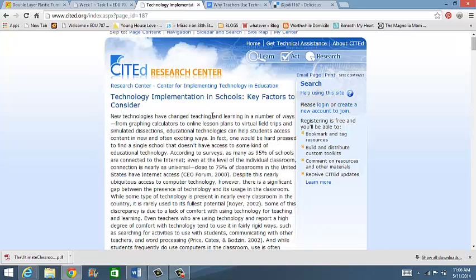New technologies have changed teaching and learning in numbers of ways. In fact, one would be hard-pressed to find a single school that doesn't have access to some kind of educational technology. I know that some teachers think they're using technology just by using an Elmo, which is great, but there's just so much more, in my opinion, that they could be doing. 95% of schools are connected to the internet, which is good.